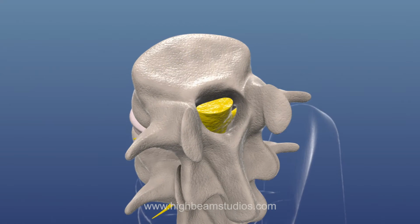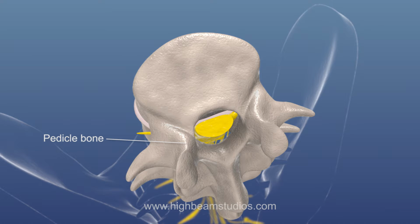On each side of the vertebrae are pedicle bones which attach the lamina to the vertebral bones. Lamina are the exterior wall of the vertebral canal. They protect the spinal cord. Coming from behind the lamina are the spinous processes, which attach ligaments and muscles and allow them to stabilize and move the vertebrae.